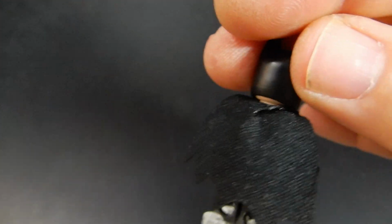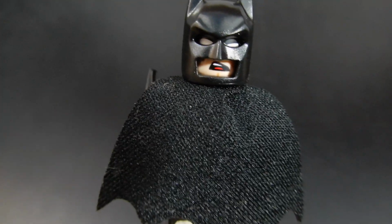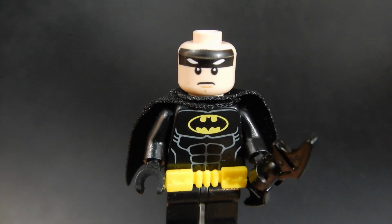He does have an alternate face where he has a little bit different expression. We take the cowl off. You can see he's got the headband with the white marks to represent his eyes when he's wearing the cowl, and then there is his primary face.